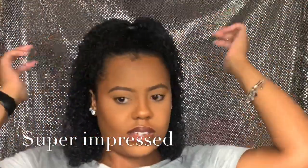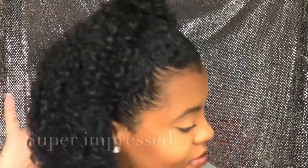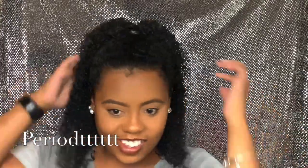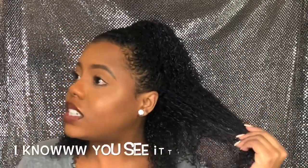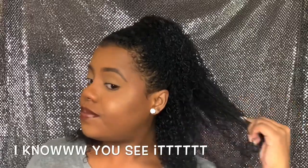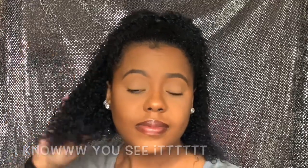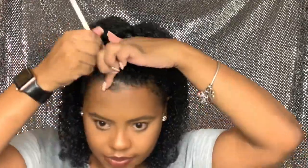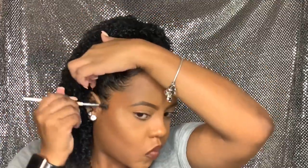Like, wow. I know y'all see that. My hair is hydrated and lightweight. Y'all can't tell me nothing right now. What? Wow. Y'all see this definition? Y'all see it? Look at that. My baby hairs. I just did my baby hairs.